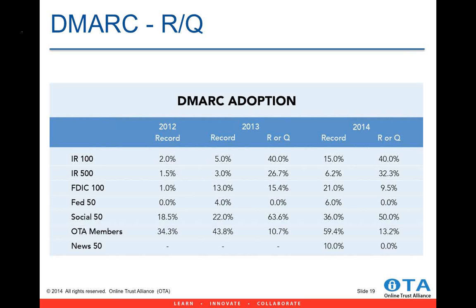Absolutely. I mean, the more receivers see consistent authenticated mail streams from a domain, the better that reputation is going to be, and what we've seen is the better deliverability for legitimate messages. And it's a continuous monitoring process as well.